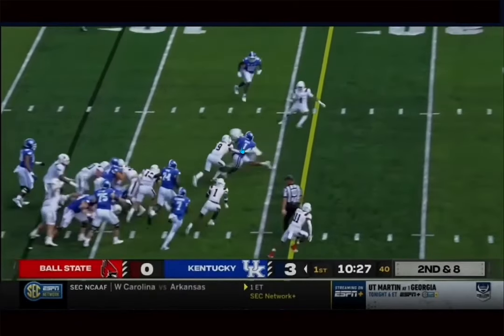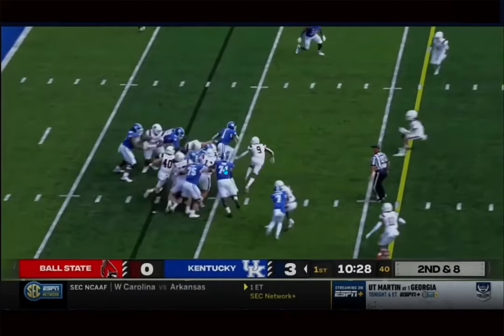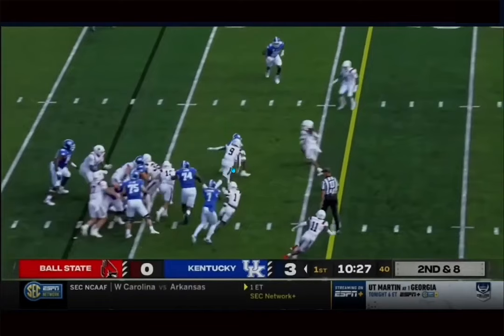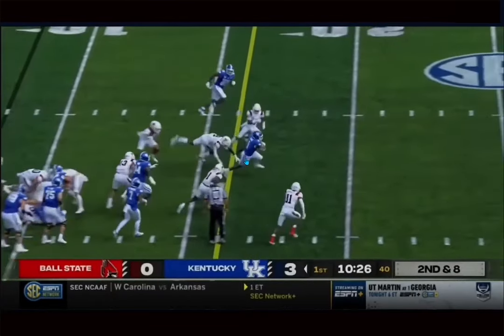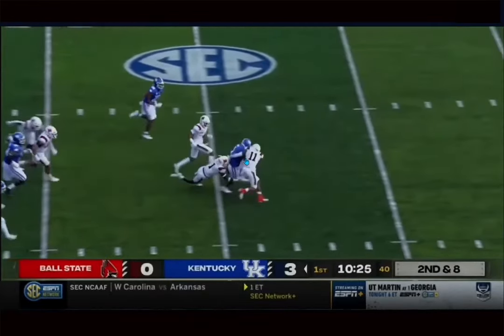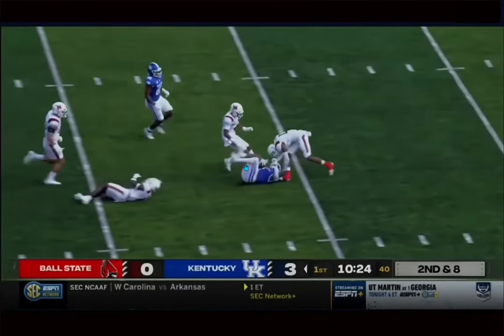off the back of his block, gets downhill, makes a nice cut to make a guy miss at the second level. He does a good job at that with the elusiveness. It's not like he's going to juke you out of your shoes, but he'll run through some arm tackles too, and then put two arms on the ball, finish with his run, hard-nosed runner. Love seeing that type of play.